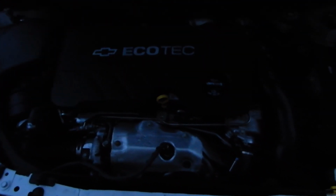But yeah, turbo's right up front. The other reason I wanted to get something like this was I wanted something maybe a little easier to work on myself. I do like to do a lot of maintenance and stuff myself. The Golf was kind of a pain in the butt. Let me just shut this so I don't have to sit here and hold it.